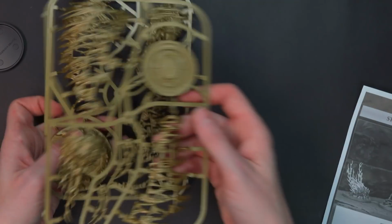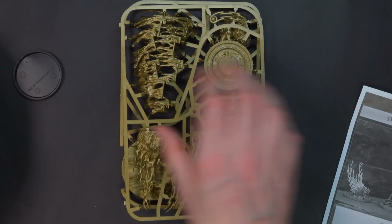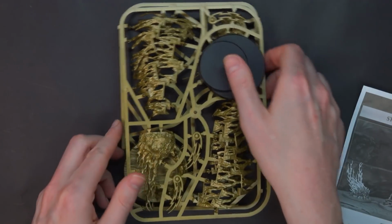So maybe doing stuff like this over there, and then, you know, upgrading the quality as they go, which we saw from, remember, the first Age of Sigmar train that came out 3 years ago. It did not look as detailed as this, that's for sure. So they're getting better and better, and you gotta hand it to them. Always improving and moving forward is the way to a gamer's heart, I suppose.